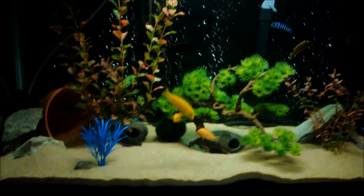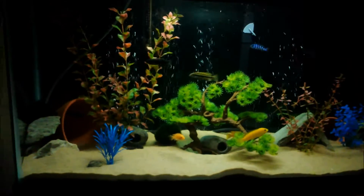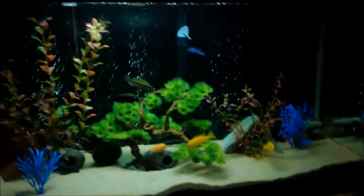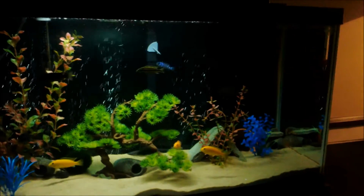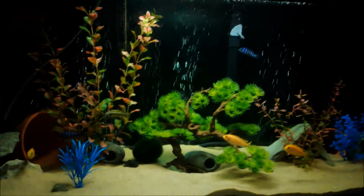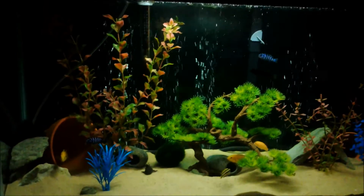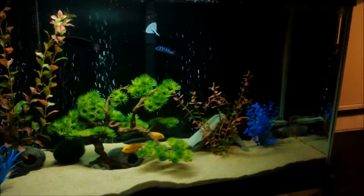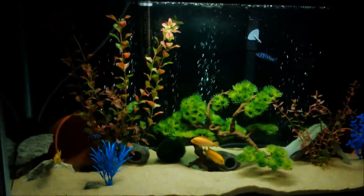It's a 35-gallon tank. Got a really good score on it. Got it for $35 with the stand. Gotta love it. It also came with a filter, light, like 10 plants. The plants alone were worth more than $35.